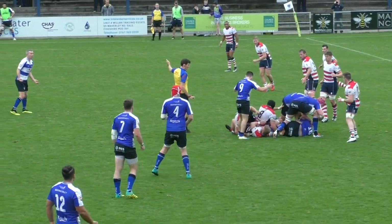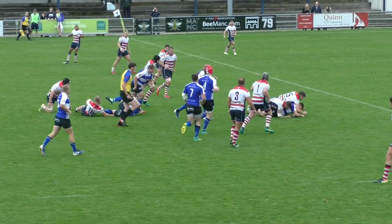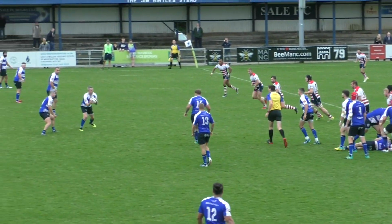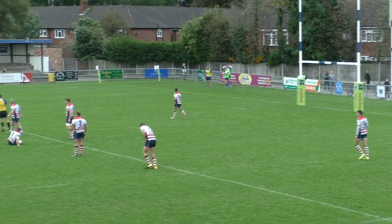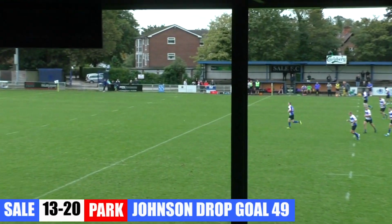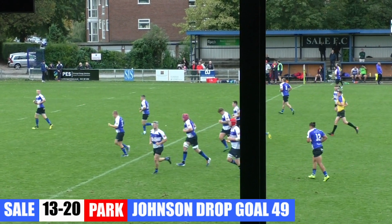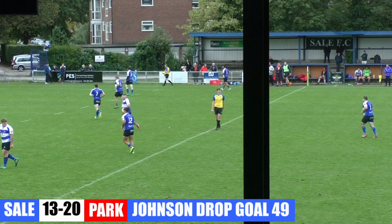And Park trying to make a nuisance of themselves at the breakdown there, coming out the wrong side. Advantage coming. Arthur Ellis bringing down Quirk. Out to the right, Johnson going for the drop kick here, which he gets. Super kick there from the number 10. And you don't see that very often in this league, but he gets it to absolute perfection there. He saw the gap and he went for it.